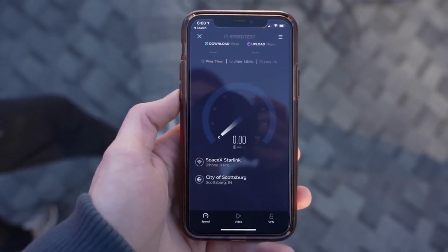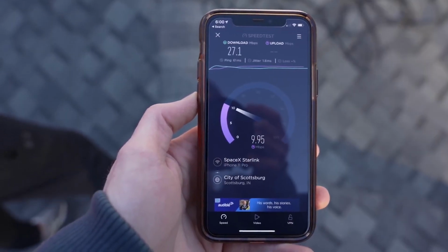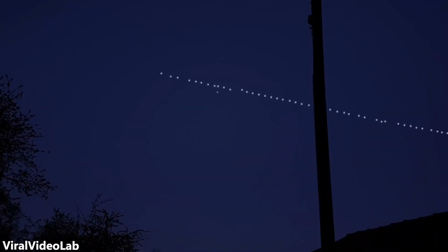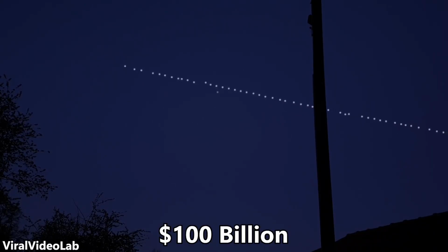In the long run, SpaceX might push it to 15 or 20 million customers, but I don't think they'll go much further than that. So, at the end of the day, Starlink is capable of net profiting up to $7 billion per year, being worth up to $100 billion.